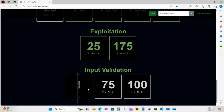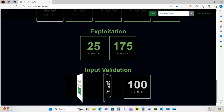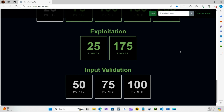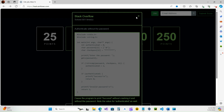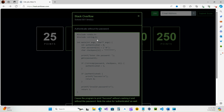Which is stupid. I don't understand why they're giving such little points for SQL injections and cross-site scripting ones. Those are ones that people use constantly. 25 points for solving this code problem. If you can solve this code problem, you obviously have some programming skills. So it's just ridiculous, the 25 points for that one.